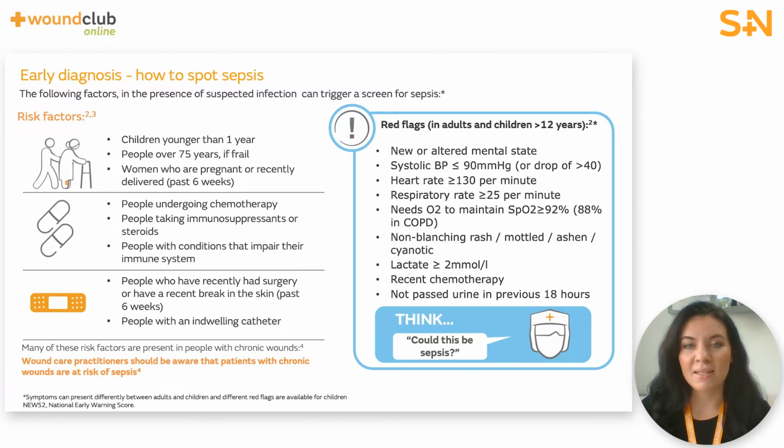Finally, the red flag system developed by the UK Sepsis Trust in collaboration with the Royal Colleges and NHS England, and since endorsed by NICE, can also be a useful way to assess a patient's risk of deterioration. This red flag system is understood to be used by around 90% of the hospitals in the UK. The red flag system is not a formal diagnostic tool for sepsis.